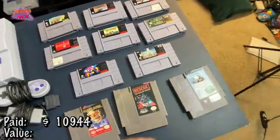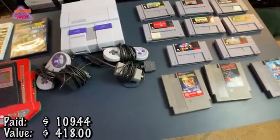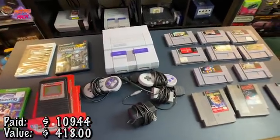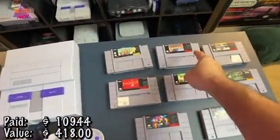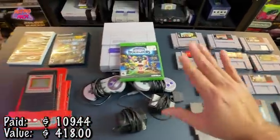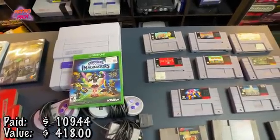So all in, we spent $109.44 with a grand total value of $418. Almost just dropped my computer. $418 in value with a little over $109 spent. So we already have a Super Nintendo. Once we sell this off, an F-Zero, right? That, and then say this, Skylanders Imaginators. We sell that, we get to keep all of this stuff for free. Y'all, that is how you do it. You gotta buy, you gotta flip, you gotta keep what you need, and then you sell off the rest to recoup your money.